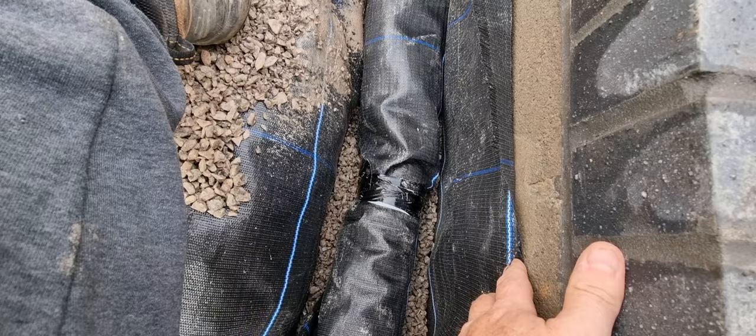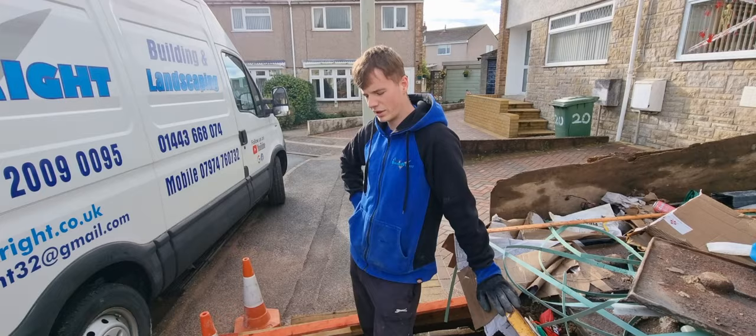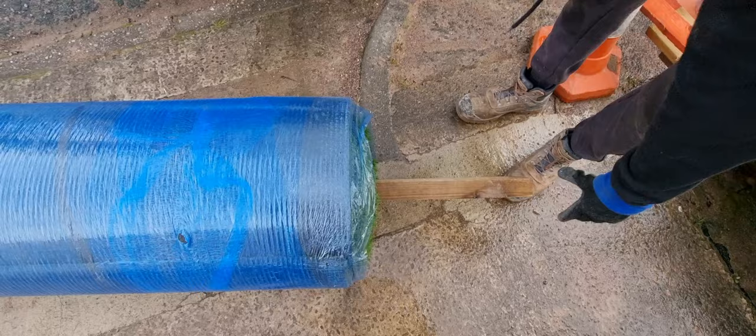Top tip here, when you've got your astroturf delivered, we get a bit of 3x2, check it through the middle of it. We've got a handle this side and a handle that side.